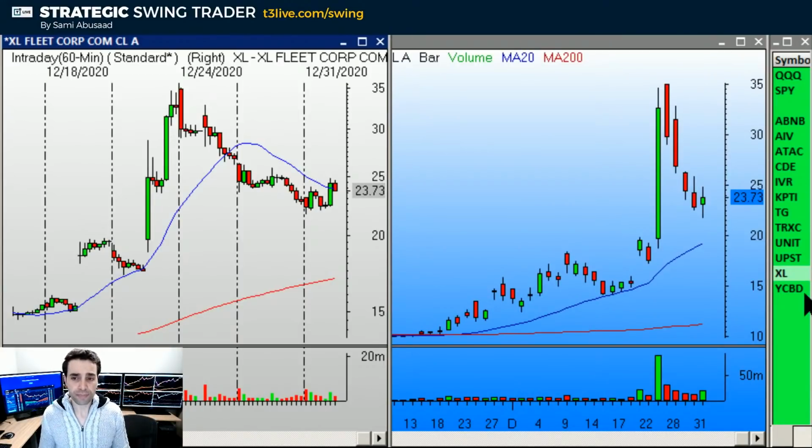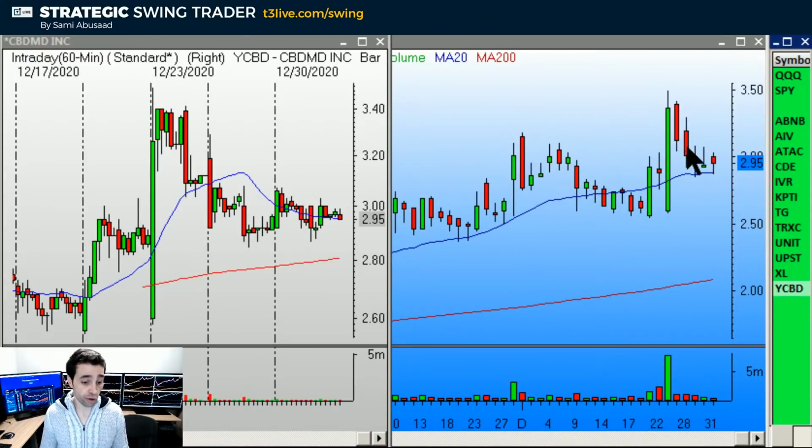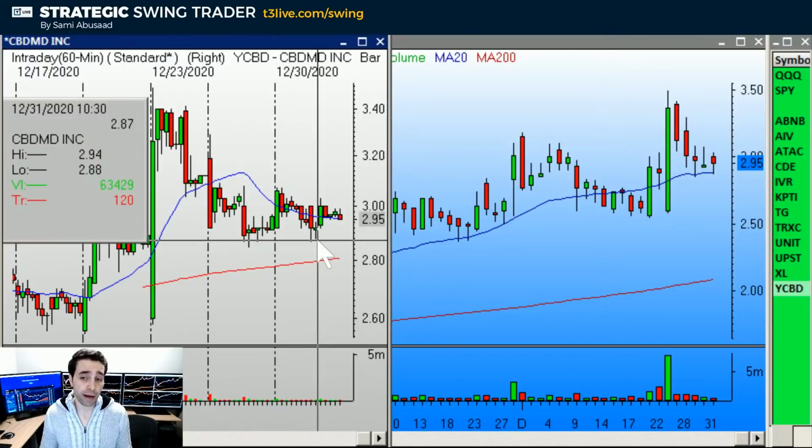Okay, last but not least is the YCBD, which does look good on the daily chart after this igniting move and a pullback and a base breakout on the hourly chart. So over the base long, stop under it short.